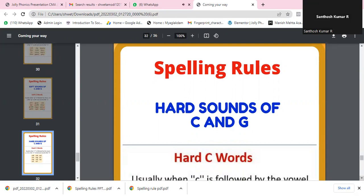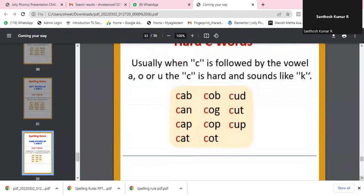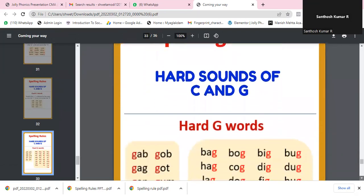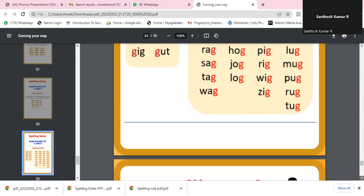And the same is for C and G as a hard sound. So if it is not E, I, Y but A, O, U, then it becomes hard. So it is K. With A, O, U, it is hard, and with E, I, Y, it is soft. Whether it is C or whether it is G. If it is C, hard is K and soft is S. G is G for hard and J sound is soft.